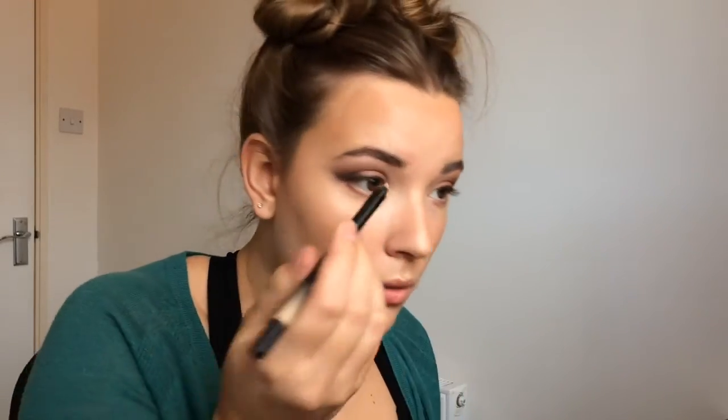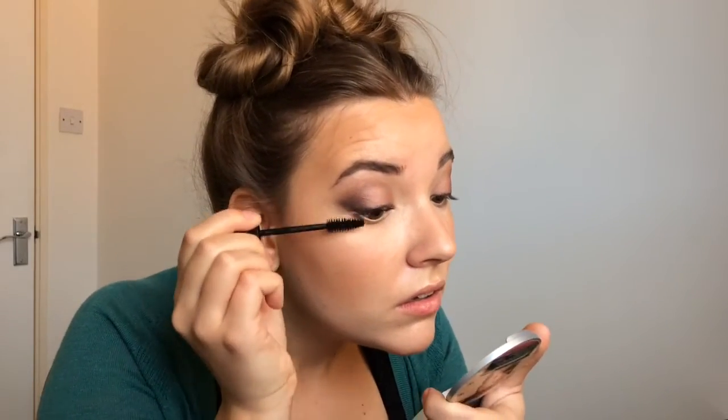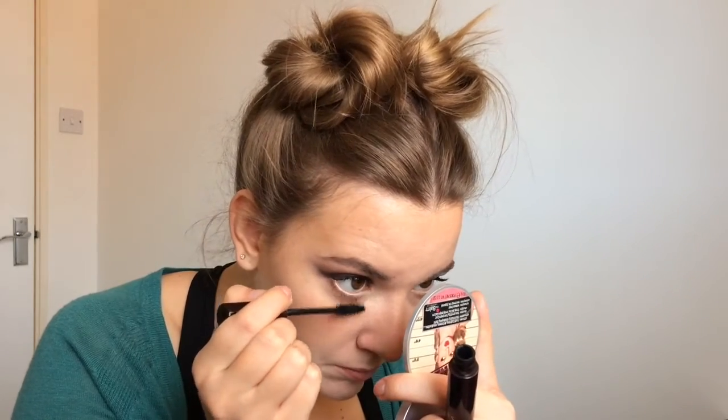Now I'm going to go in with my 24/7 Waterline Eye Pencil by Urban Decay in the shade Walk of Shame, and apply that on my waterline without stabbing myself in the eye. Then I'm going to use my Full Fat Lashes Mascara by Charlotte Tilbury. I love the brush especially because it's nice and small, so you can really get a lot of control with it. But I am really running out. And just a little bit of mascara on the bottom.